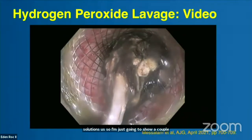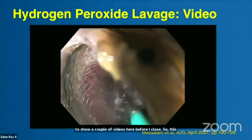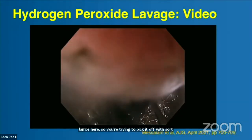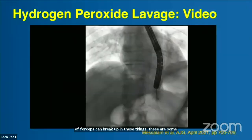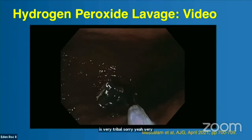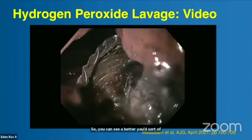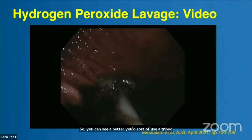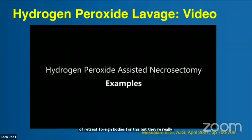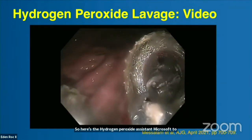So this is, again, sort of what happens here. You have an occluded lumen here, so you're trying to pick it off with sort of forceps. Again, you break up these things. These are some of the challenges, because this is very friable, very fragile tissue. So you can see you sort of use a tri-prong grasper. We tend to use a lot of objects we use to sort of retrieve foreign bodies for this, but they're really not ideally suited. So here's a hydrogen peroxide assisted necrosectomy here, which you'll see.